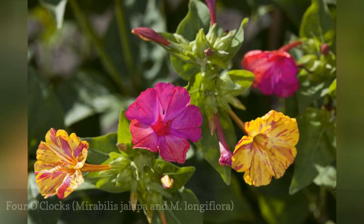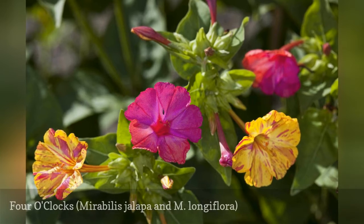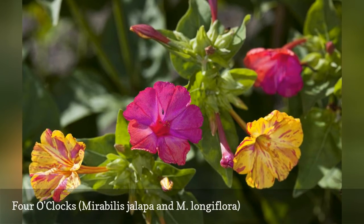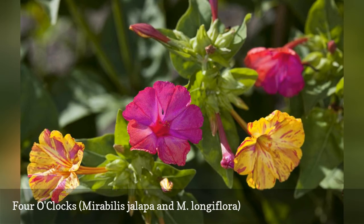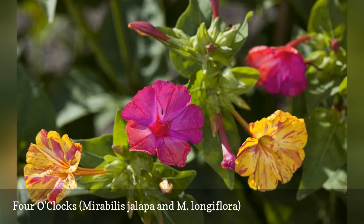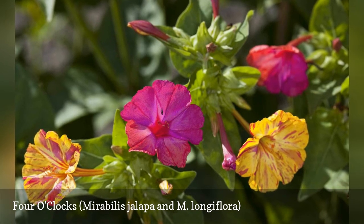Mirabilis is Latin for wonderful. The flowers open in the late afternoon, in response to cooling temperatures. They may stay open all day on overcast days, but their sweet, lemony fragrance is most intense in the evening. They will self-sow and can be grown as annuals.